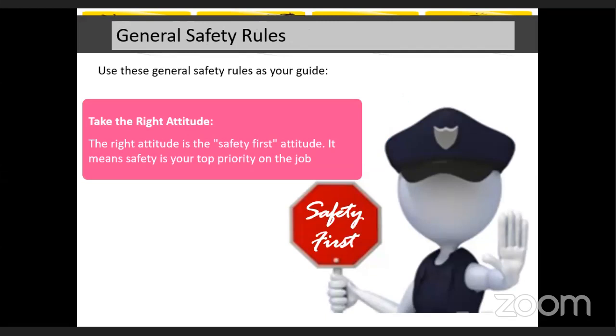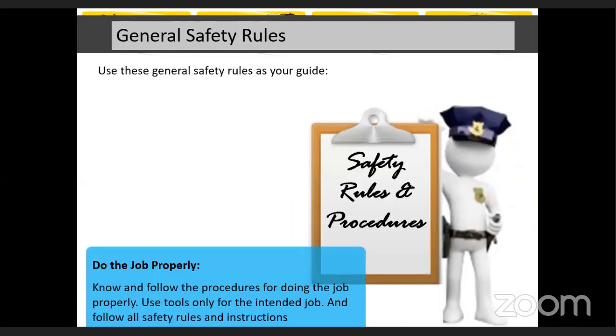Number one, take the right attitude. The right attitude is the safety first attitude. It means safety is your top priority on the job. So the first attitude is safety first. The second attitude is safety rules and procedures. Know and follow procedures for doing the job properly. Use tools only for the intended job and follow all safety rules and conditions.